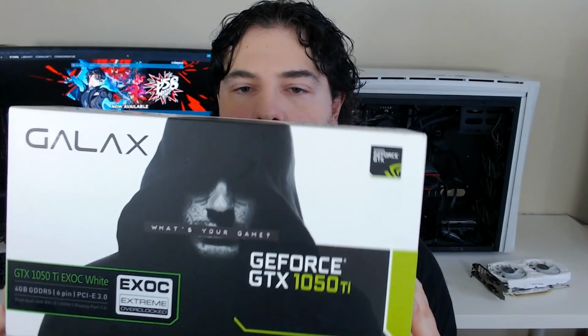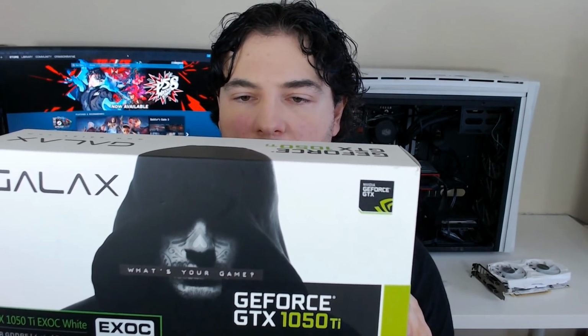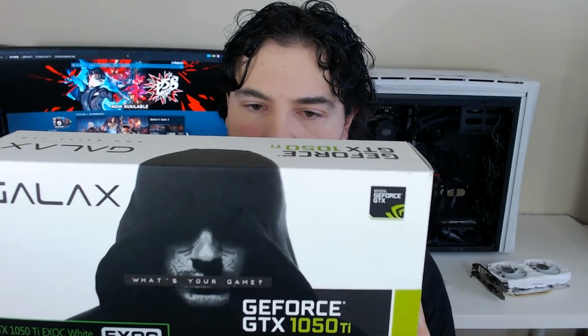We're going to be looking at this, the GTX 1050 Ti from Galaxy. It's an EXOC White Edition, which touts itself to be extreme in its overclocking. I have no idea why I did that.